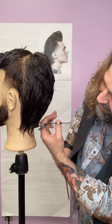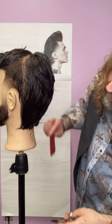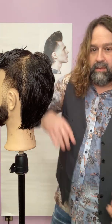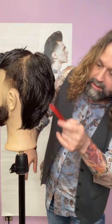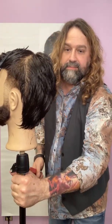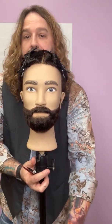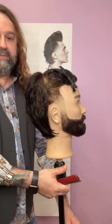And I'm just cutting that horizontally, 90 degrees horizontal with the floor, just to give him a little less mullety, but still a little bit of disconnection there. So the top. Hopefully the top will be a little easier to see.